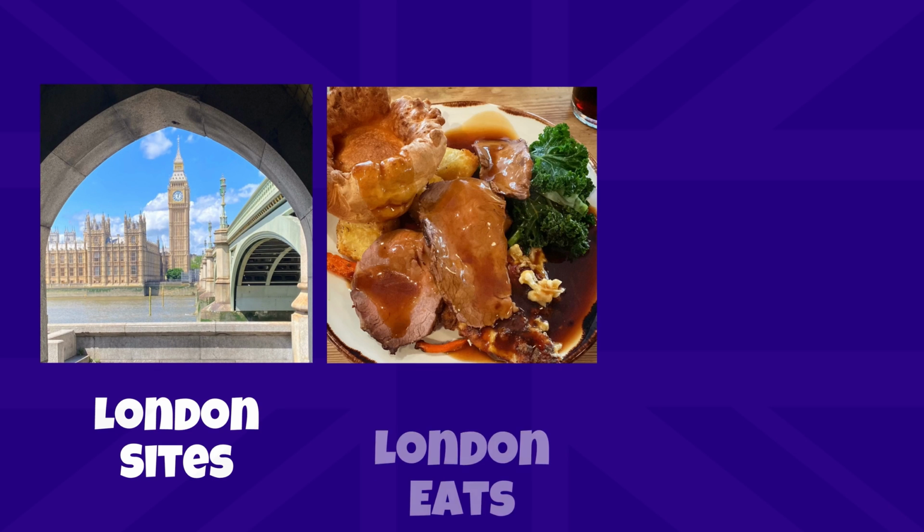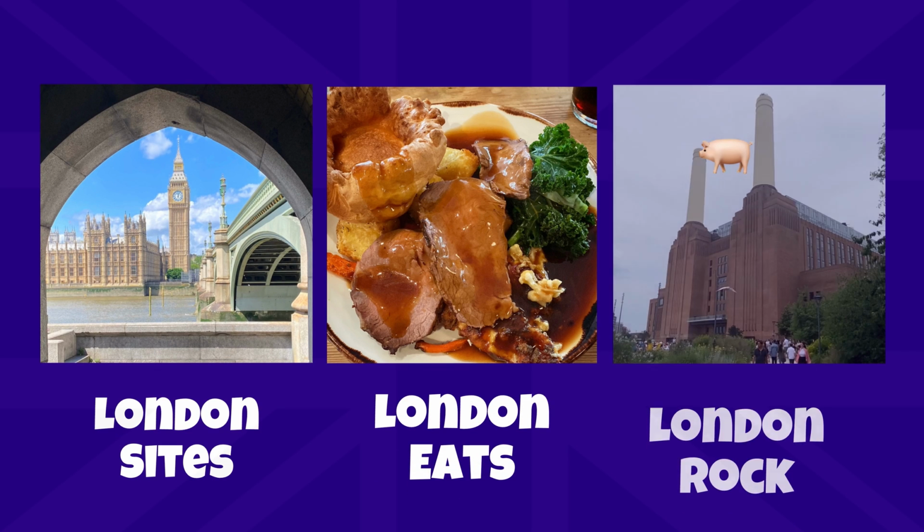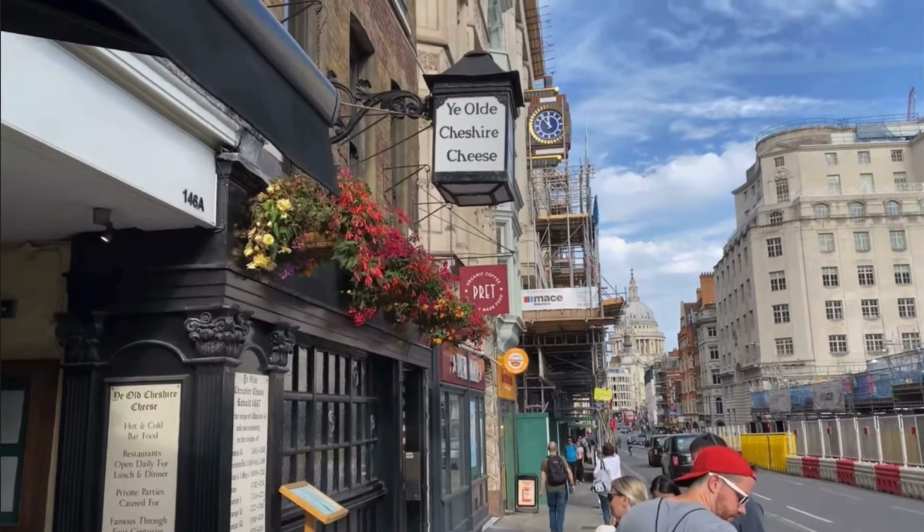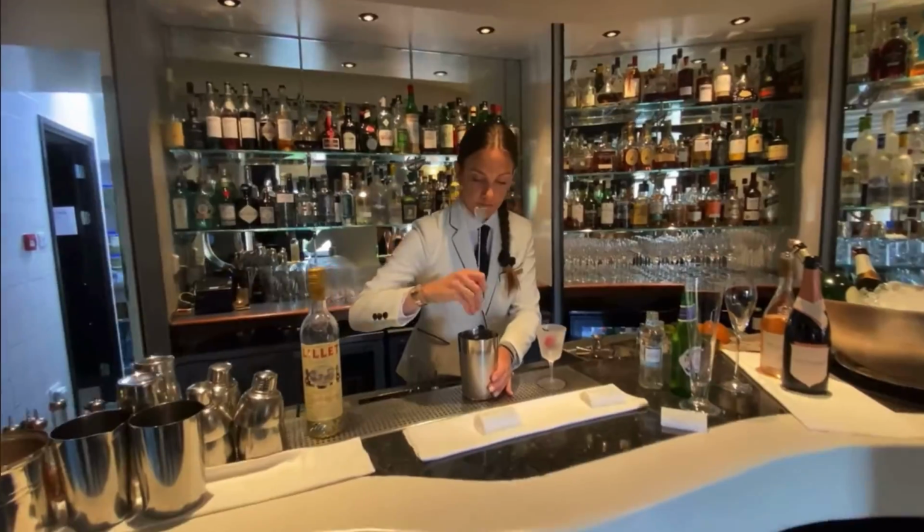Today we're going to deep dive London's legendary bar scene so you could booze it up like a pro. London is world-renowned for its famous pubs, high-end cocktail bars, and everything in between.